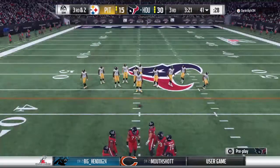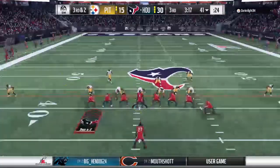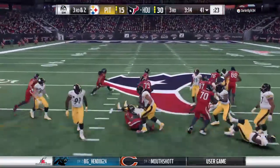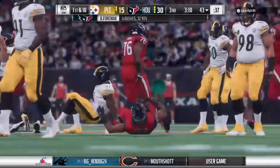The Texans on third down, 3 for 7 so far in this game. This time they face a 3rd and 2. Watson hands this to Foreman. Just a gain of a couple, but good enough to keep the drive rolling.